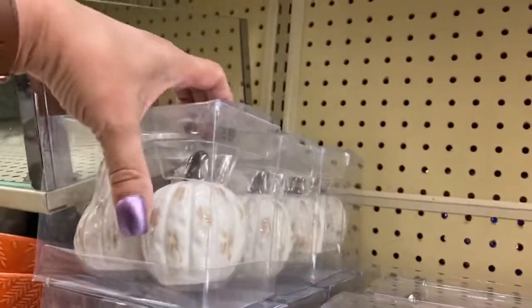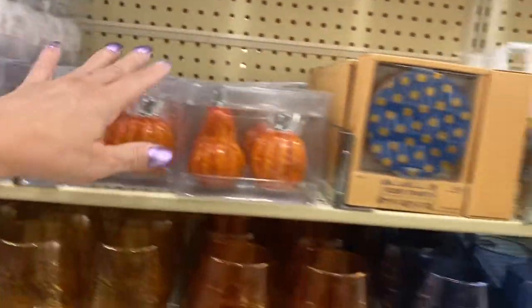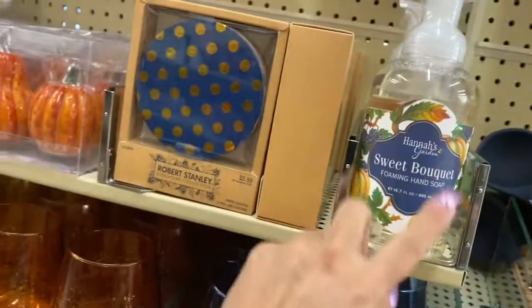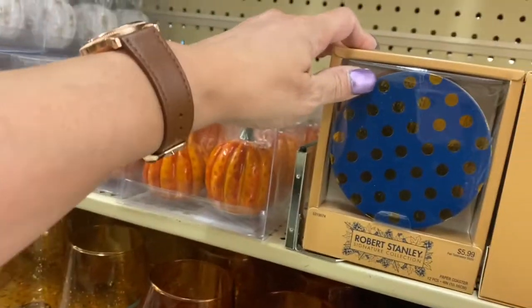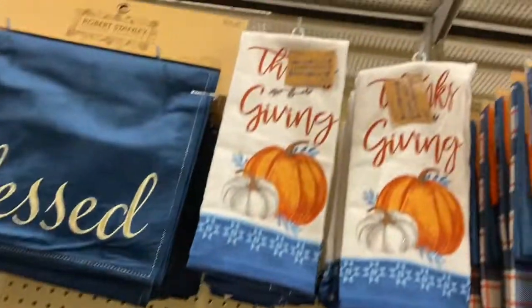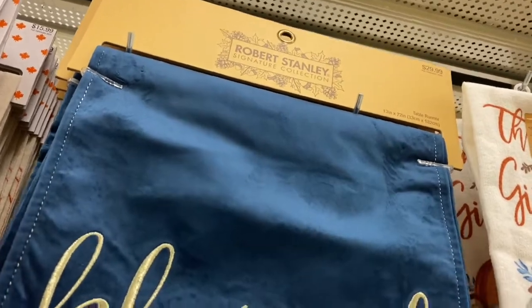Let's see. $7.99 for that set there. And then look, this hand soap over here is called Sweet Bouquet. And then here's some coasters. And that's by Robert Stanley for $5.99. Then look at this set in blue. I'm loving that. $29.99 for this runner. It's like a velour. Beautiful.